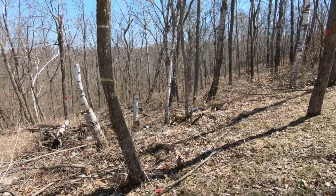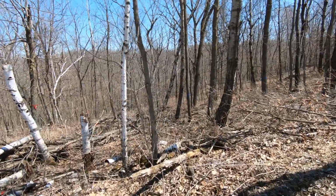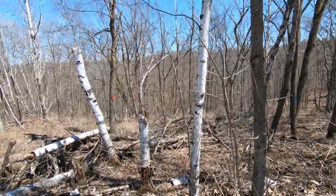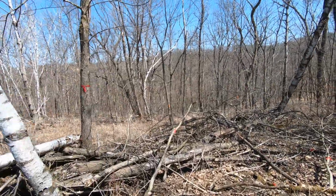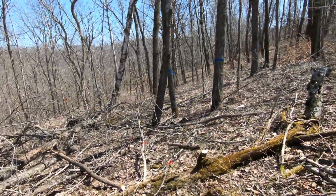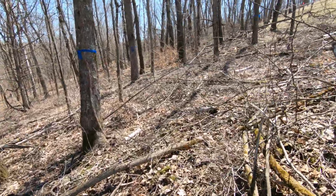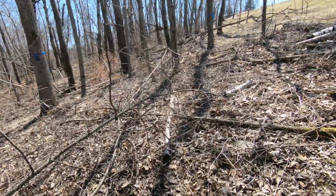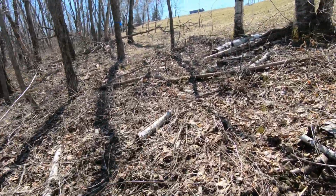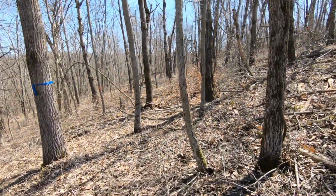That's the end of day one. I got a ton of stuff cut down, as you can see. But it gets to the point where it's pretty hard to walk through it.